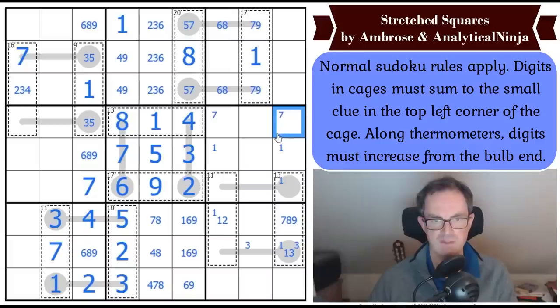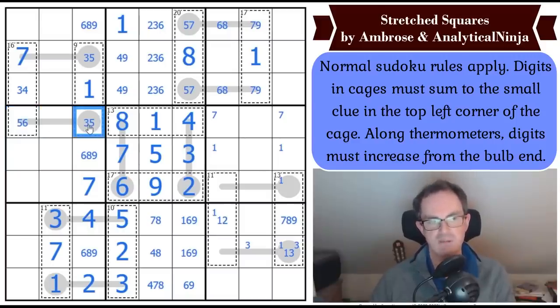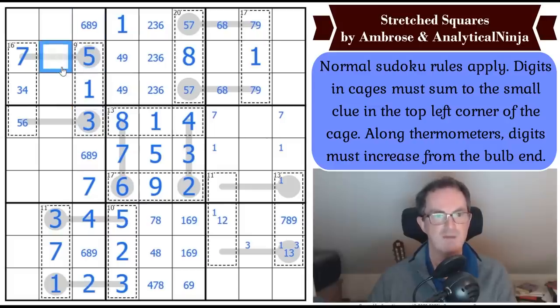We can put sevens into one of those two cells. So those two digits add up to nine, don't they? So that can't be two anymore, because that would put another seven here. So this is five or six, which means, beautiful, that can't be five anymore, because there's no way of filling this thermo if that's a five. So that's a three, that's a five, that's a six, by the fact it has to be between seven and five.